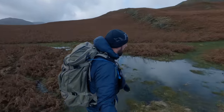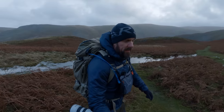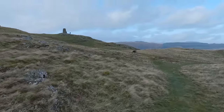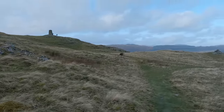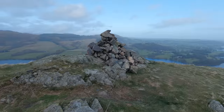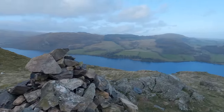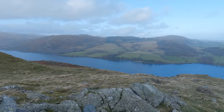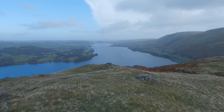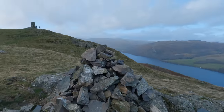I don't believe it. I've hit a bog already. Yeah, I wasn't expecting that, but it was okay. Again, making epic dramas out of nothing. Okay, just getting to the summit, but first I'm going to get over to this little cairn here. It's quite cute. Not bad. Half an hour from the pier. Okay, let's get on up to the summit.